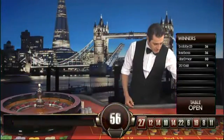27 we've got there. Red number 27. Bobby's got 36. Kesbos also winning. Dartmar has got 50, and Numbers there with 9 winnings on that winning result of red number 27. Last time I was here, it was all about the black numbers, of course. It'll be interesting to see if that completely switches around, and it'll be all about the red numbers. You never know. It's a funny old game, is what they say.